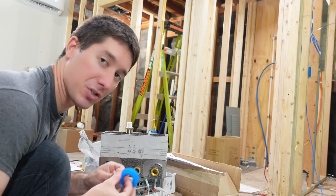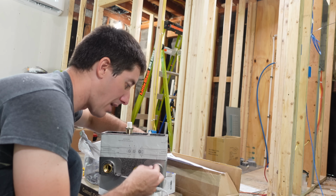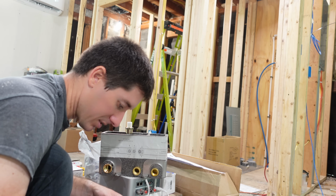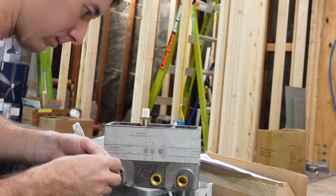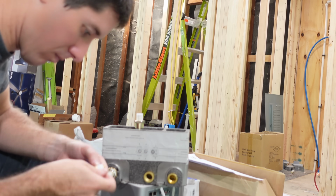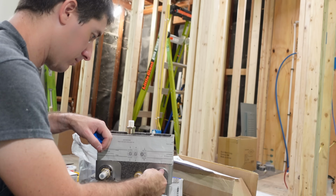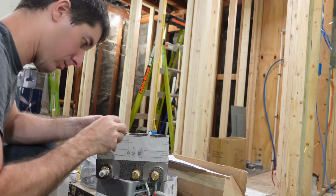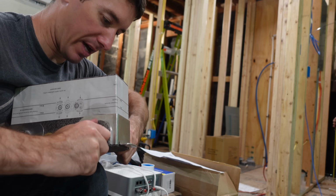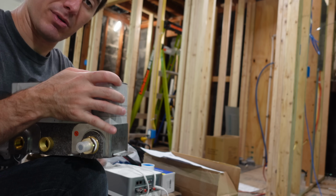So a little Teflon tape, then we'll screw in these adapters. On this thing, hot comes in the top, cold comes in the bottom, and then we'll fill the outlets we're not using, which are of course the bottom ones. So, should just take a second here. All right, that's all we need to do. We can go mount this valve, get these all nice and tightened down, and we'll be ready to rock and roll with the rest of the shower.